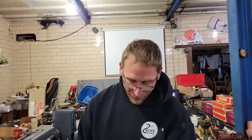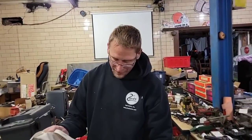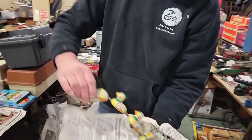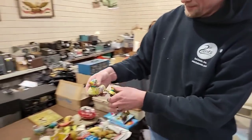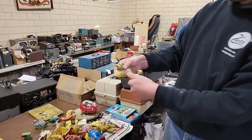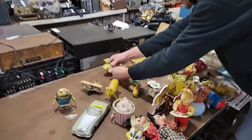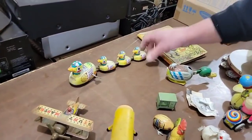That's why I love my job. I love what I do. You never know what you're gonna see. Look at this duck family. See, this one works. This one's gonna work. That's gonna get a couple more lines and send them its way maybe.